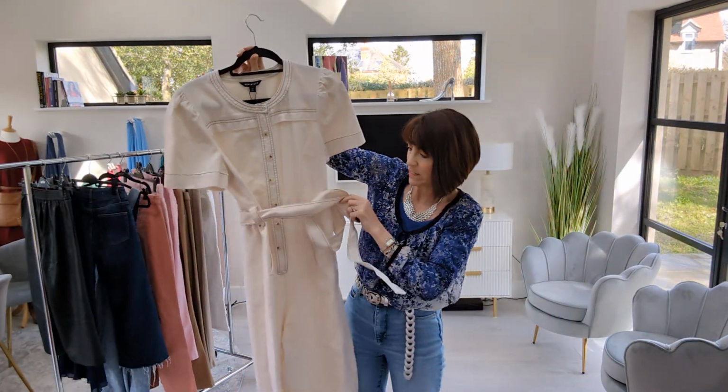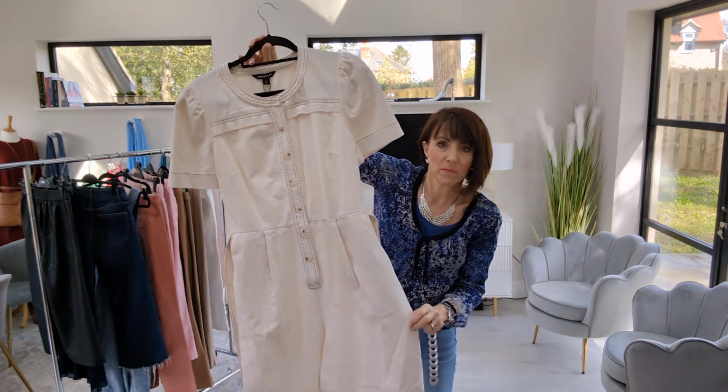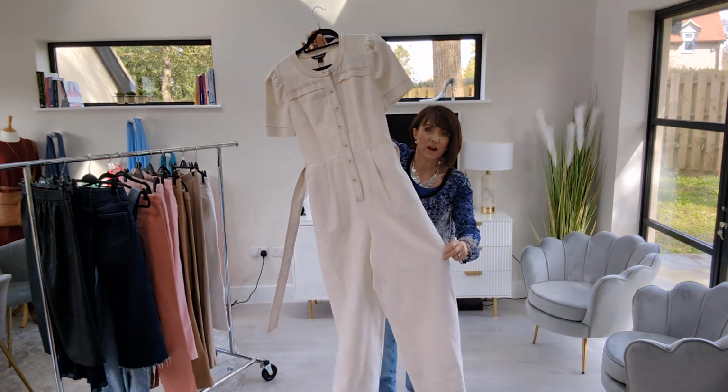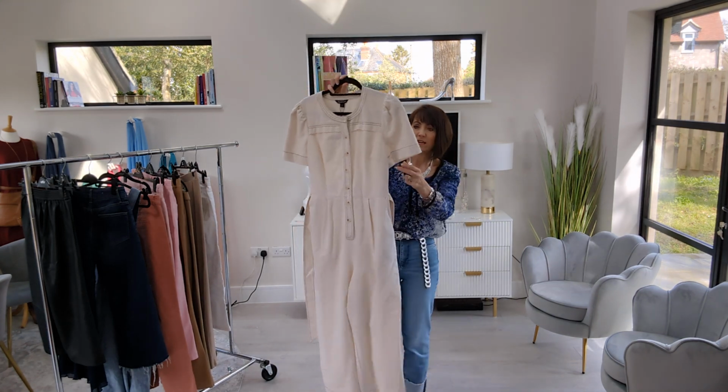So you've got the tie at the waist here. You can always tie that at the back if you're somebody that doesn't want the detail on the tummy. And then again, these are very wide-legged style. So a jumpsuit in a cotton.